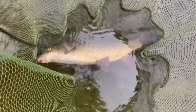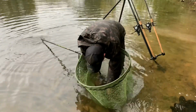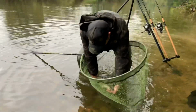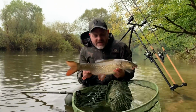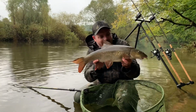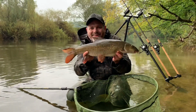So I'm just letting this one rest in the net, because as they always do, they put up quite the scrap. There we go. Just trying to keep them in the water as much as possible. But there we go. Nice to catch the first of the day, 5.5 pounds on the downstream rod. And it's my first barbel on the new bait that I'm trying actually, which is Nimrod by the Hook Bait Company. But lovely.